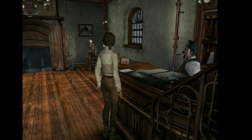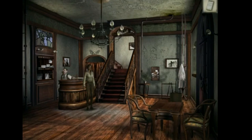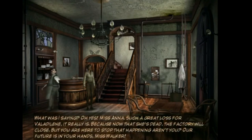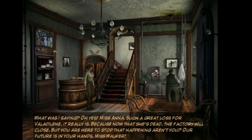I really didn't mind so much. But okay. What was I saying? Oh, yes, Miss Anna. Such a great loss for Valadilene, it really is. Because now that she's dead, the factory will close. But you're here to stop that happening, aren't you? Our future is in your hands, Miss Walker.